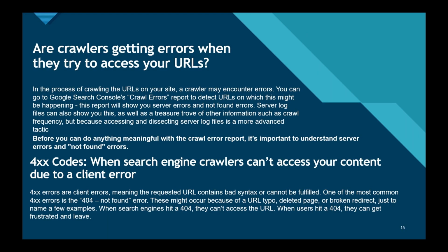Are crawlers getting errors when they try to access your URLs? In the process of crawling the URLs on your site, a crawler may encounter errors. You can go to Google Search Console's crawl errors section to check the report that shows URLs on which this might be happening. This report will show you server errors and not found errors. Server log files can show you this as well as a treasure trove of other information such as crawl frequency. But because accessing and dissecting server log files is a more advanced tactic, before you can do anything meaningful with the crawl error report, it is important to understand server errors and not found errors.